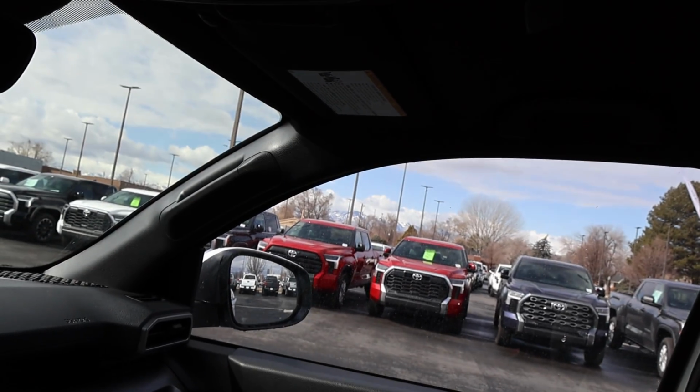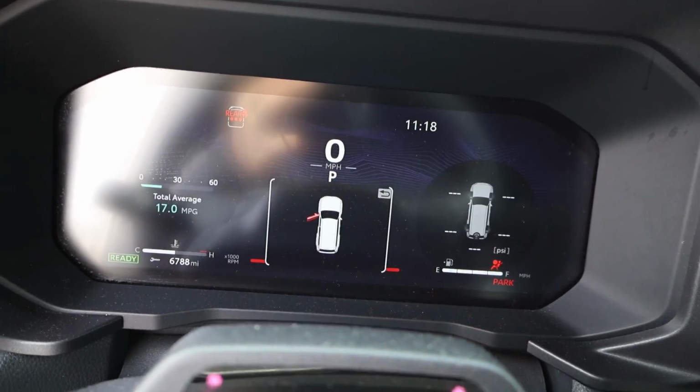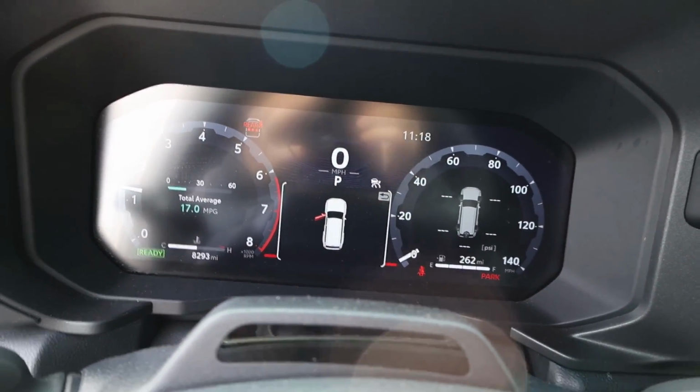I'm interested to see the roofline difference because this has the more sloped roofline, if it feels more cramped here in the 4Runner. And starting up the Land Cruiser. Pretty cool with the startup. 1,100 pounds of payload capacity with this one. And I forgot to shut the door earlier.